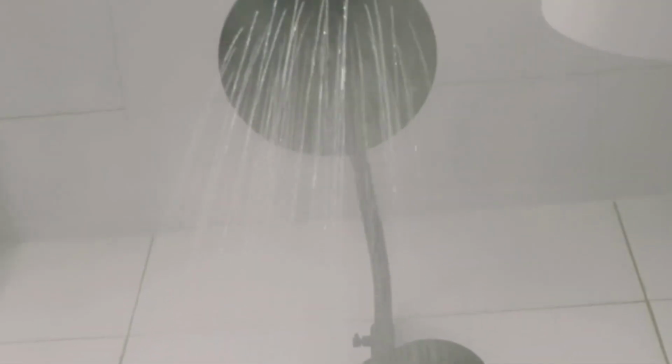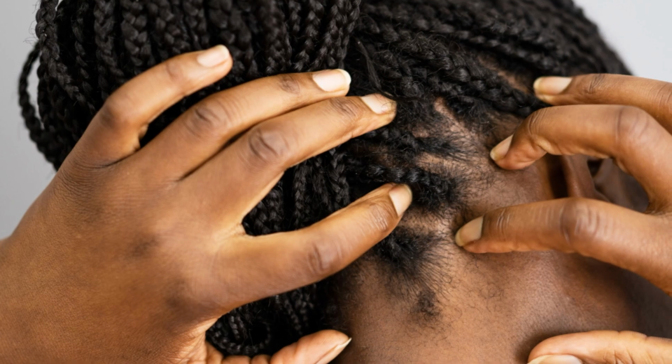I hopped in that shower, and the first time that I shampooed with it, I did have my hair out. I washed my hair, and I remember a distinct difference that I saw between this product and any other shampoo that I had used before: after I washed my hair, it was almost like I had little grains of salt all in my hair.